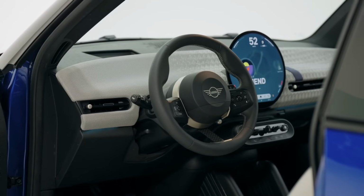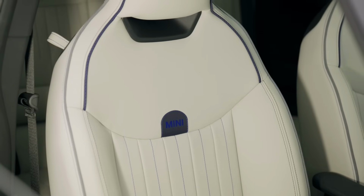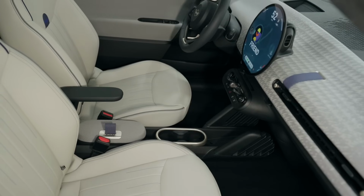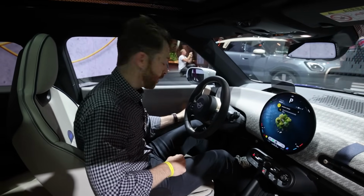But overall, it's a really great open interior design, kind of funky design here with a fiber strap on the steering wheel, and again, vegan leather on the seats. Everything's sustainable, everything is renewable. It really speaks to the thoughtfulness that's gone into this car. It's a really interesting place, and again, this looks like a concept car, but this is what the production car is going to look like. But that's not the only production car. There's another one over here. Let's take a look at that one.